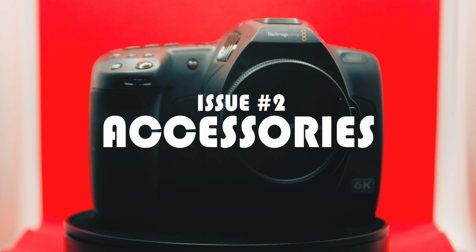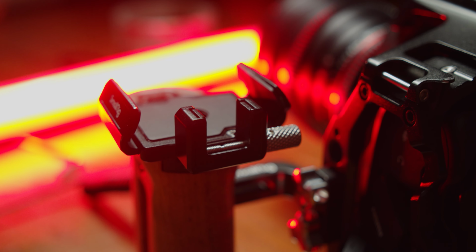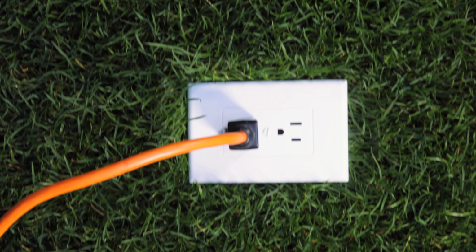The next con would be the accessories for this camera. And I'm not saying that they have bad options for it, merely that you have to have them in a lot of situations with relatively bad battery life of only around 30-ish minutes. And for me, it's really more like the 25-minute range that I've experienced. You have to have a battery solution if you plan to use this far away from a power outlet.